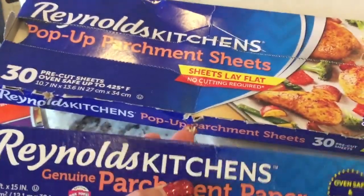Get your parchment paper down. Parchment paper is the best. I do love the Reynolds Wrap pop-up, but I'm trying to use out the Reynolds kind of this. This is actually superior though, and it makes for better to go onto the cookie sheet. Just take these and make them into your little piles, making them as thin as possible.